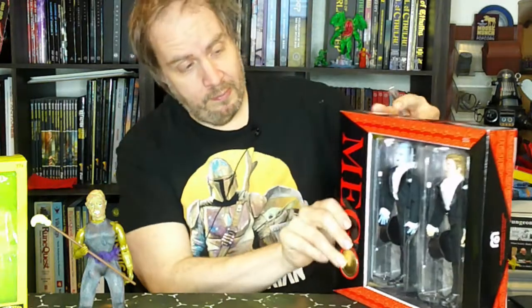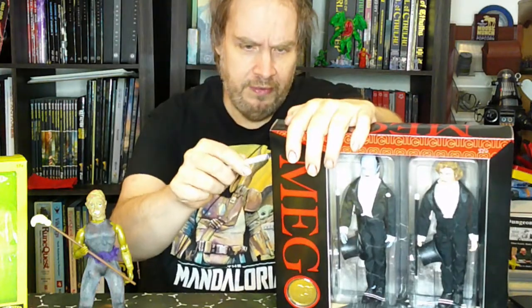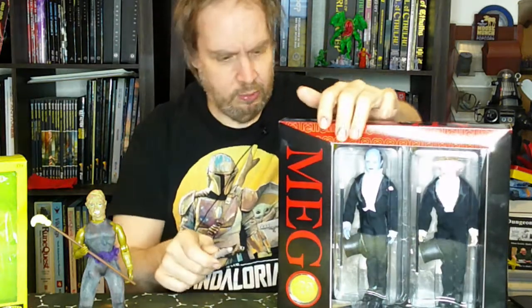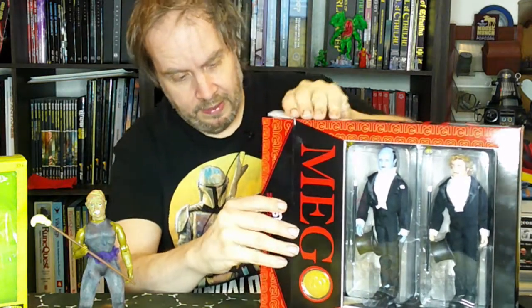So let's get into this one. This one was actually $20, which I'm impressed because Mego stuff was going for about 12 to 15. So if I can get this in here and kind of slice the sides. Now this one, again, this is the first time I'm opening these, so if I do any damage to the packaging, it's all on me.